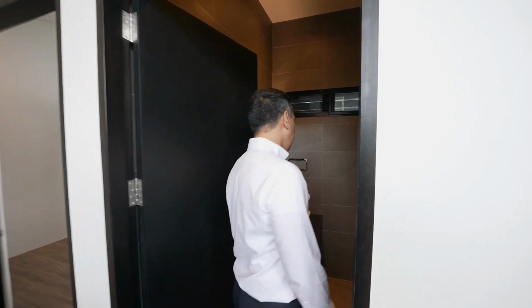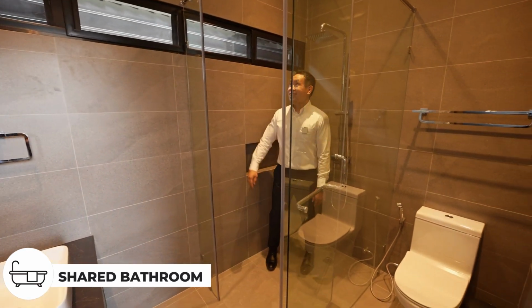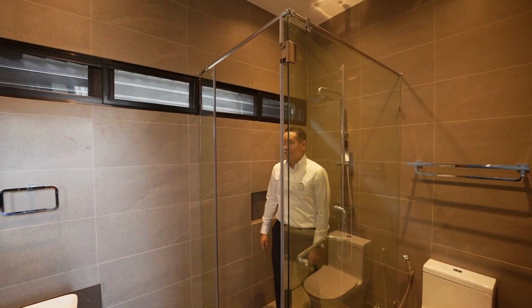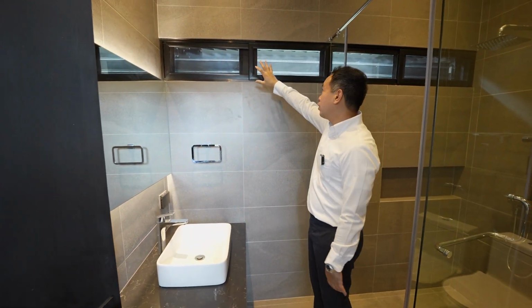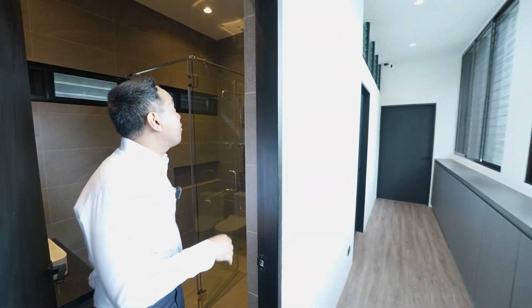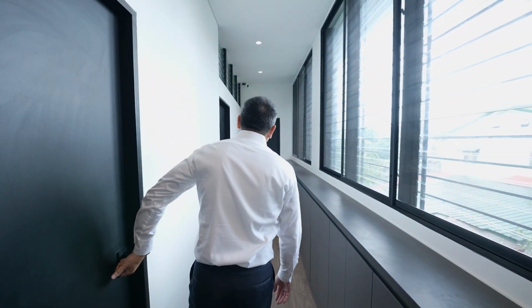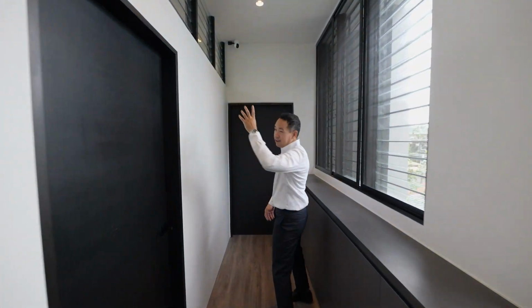So let me walk in so that you can appreciate the size. Floor to ceiling tiling, and even the ceiling height is consistent here. Nice indirect lighting. And the designer still made sure to have natural ventilation right here, on top of having an exhaust fan. And once again, you have CCTV cameras in the common areas.